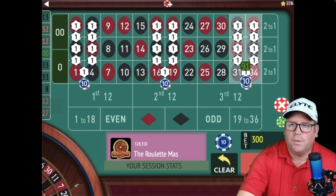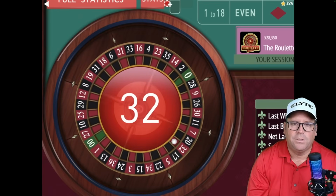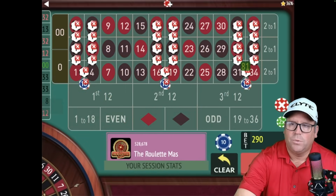We're going to go up another unit again. We have half our bankroll left. This is a $300 total bet. And let's get some wins. That's a 32 red. Okay, that's a good win. $318 win. We'll take that. Let's go ahead and remove one of each.